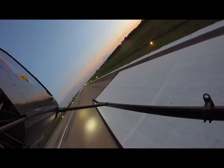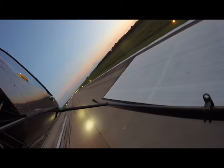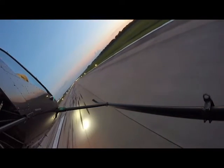Texas Gulf Coast, helicopter 938 Sierra Hotel on the go. 17, Texas Gulf Coast. Do your brief takeoff checks. Nice out, gauges are green. Yep. Turn that off for now.